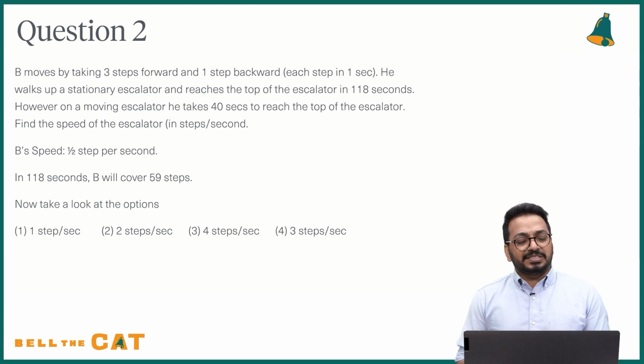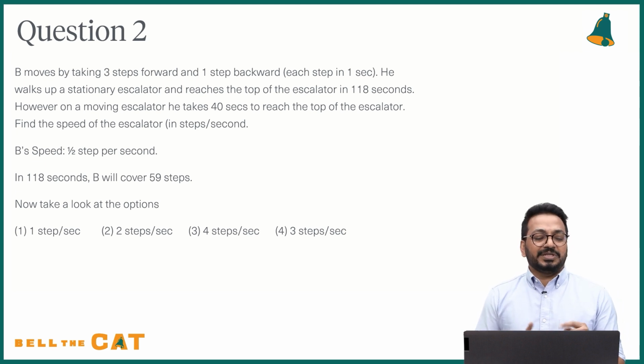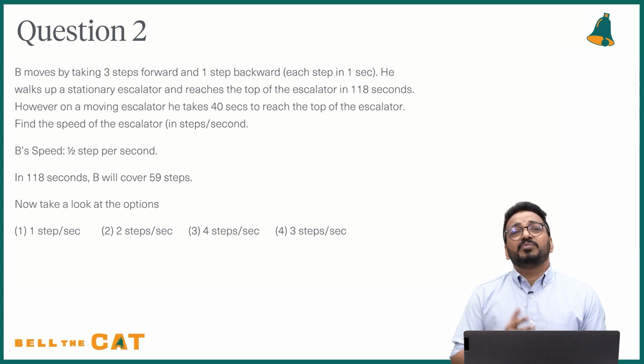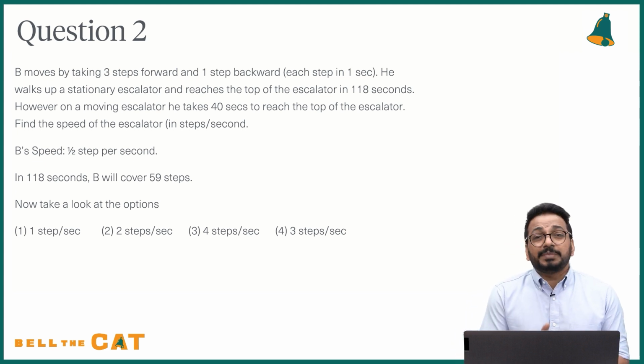However, on a moving escalator, he takes 40 seconds to reach the top. Find the speed of the escalator. Suppose the speed of the escalator is 1 step per second. In 40 seconds, how many steps will the escalator take? 40 into 1, 40 steps. Now, take a look at the next one. 2 steps per second, the escalator traveling for 40 seconds. How many steps will it cover? 2 into 40 is how much? 80.